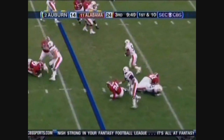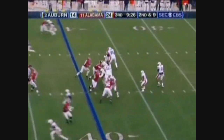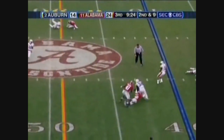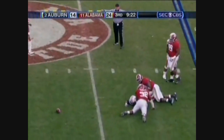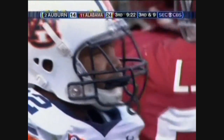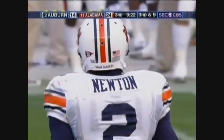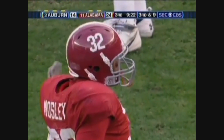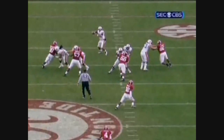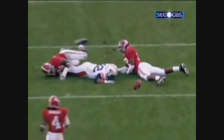They come left side. It's Michael Dyer forced inside. And he can throw the football. Second down, 9. That one tipped and incomplete. It was intended for Eric Smith, the H-back. Yeah, C.J. Mosley did a great job again. Right in the right spot. Mosley, number 32, reads the eyes of Cam Newton.